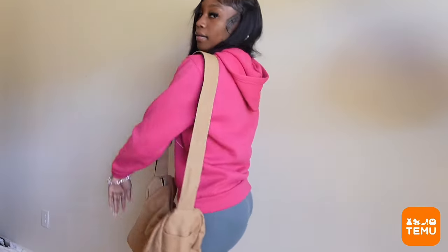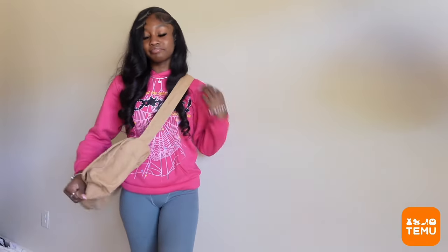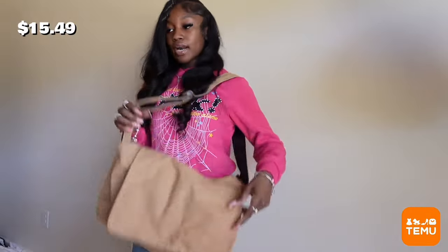Pop all that for a car. I gotta get one like, then you can really wear it like cross body. Like that. Yeah, that's this bag. This bag was $15.49. And then last thing I have for accessories is these slides.